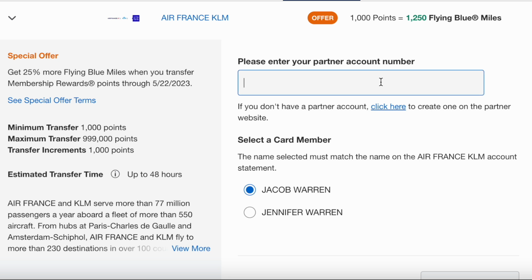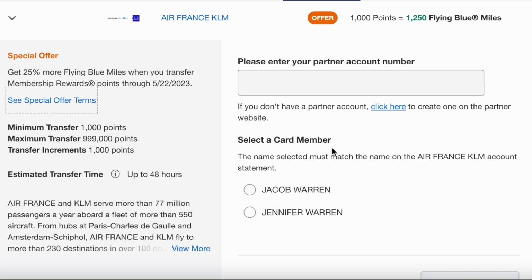If you are not currently enrolled in the program through American Express, you will need your loyalty number. In this case, you need a Flying Blue number in order to make sure the transfer is going to go through. So because I already have a Flying Blue account, I just need to put in that loyalty number there, and it tells me I need to select a card member. So for me, if the points are being transferred to my Flying Blue account, I will select myself, and if the points are going to be transferred to my authorized user, I can also select them here.